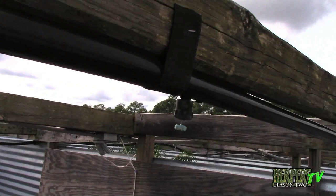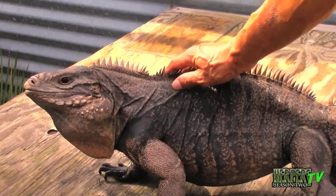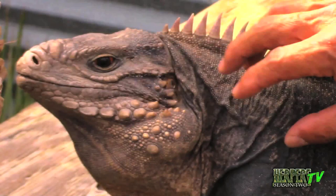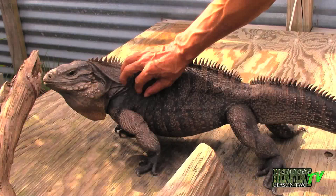I have 1.2 Cuban iguanas in here, Dichlora nubila. These animals came from Puerto Rico. I got them here about 4 years ago, so they were wild 4 years ago. These were introduced accidentally on a small island off of Puerto Rico, and they're basically invasive there. So we were able to get paperwork and get them to the farm 4 years ago.